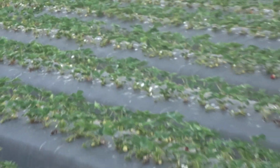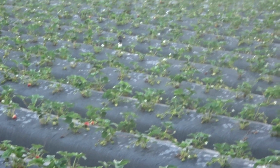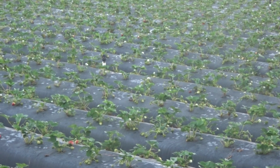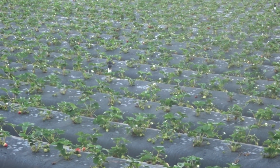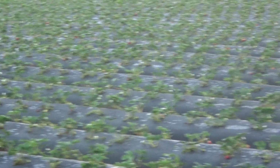But to reiterate, these things were planted about 7 weeks ago, and here it is going over into the first week of December, and they planted about in the middle of October. So if you plant your strawberries in October, you're pretty sure of having a few for Christmas.